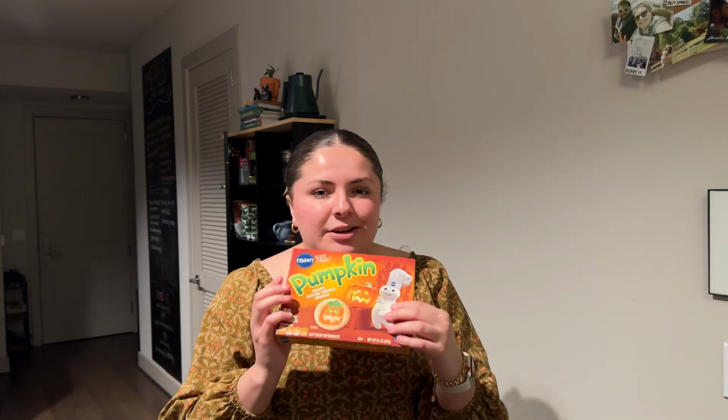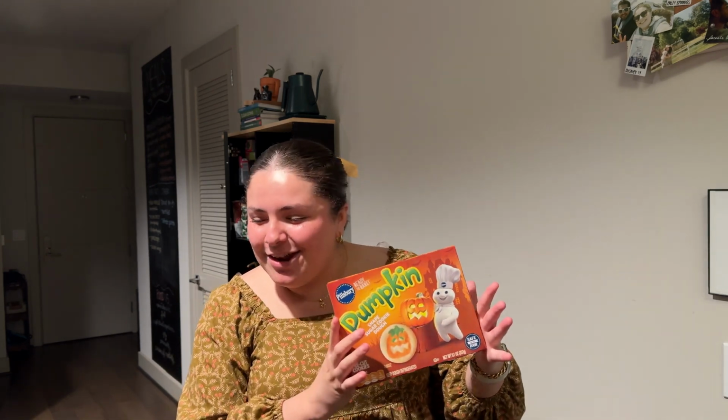She has good taste. Then we ran into Walmart for some miscellaneous items and we had to pick up some pumpkin cookies. We weren't gonna get any because we already got some stuff at Trader Joe's, but we figured these can hang in the refrigerator for a while and they'll be fun to play with. And they're just so good to randomly pop in the oven after dinner, so I'm excited about that. That's all I have for you. Let's go ahead and get started cooking dinner. Thank you for being here. Let's get into the spooky vibes.